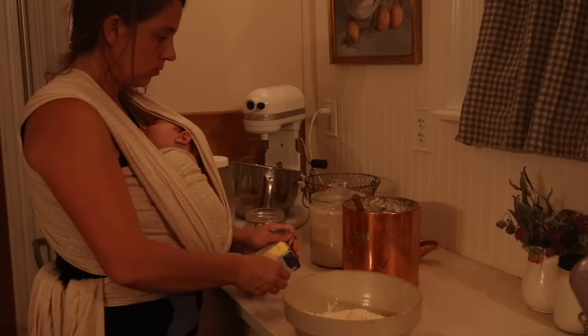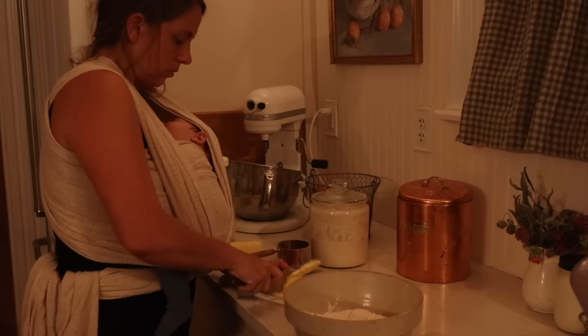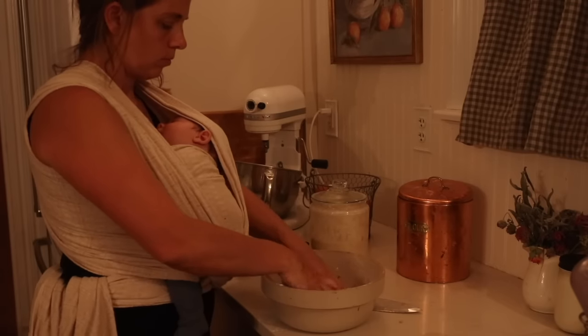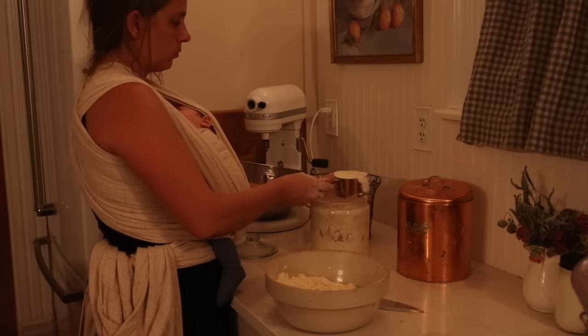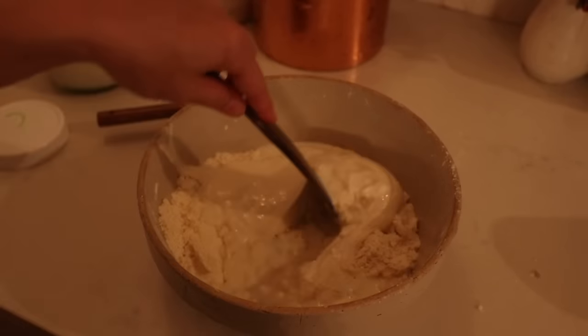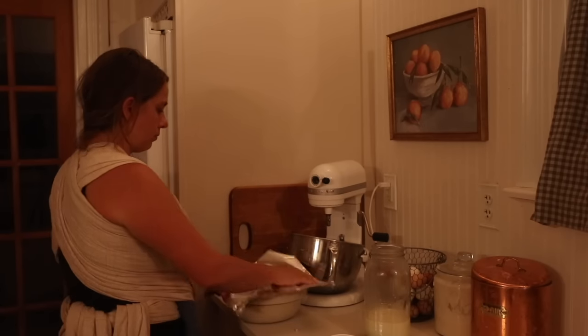Of course, it's printable on the FOB blog, but for today, it's 2 cups of all-purpose flour, a tablespoon of sugar, 3/4 teaspoon salt, 2 teaspoons baking powder, 1 teaspoon baking soda. Mix that together, then add in 8 tablespoons of cold butter cut into chunks, 1 cup of sourdough starter. You can use discard or fed. And then 1/2 cup of milk or buttermilk.